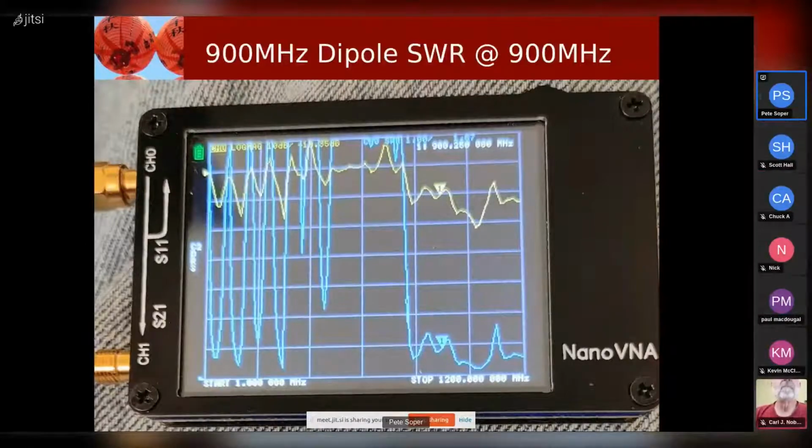A lot of amplifiers will protect themselves by folding back their power output, because when the SWR goes high, it translates to large voltage excursions in the circuitry, which can exceed the ratings of components. So a modern high performance system will protect itself. And so this antenna, if it were longer, would have a much more optimum SWR match.